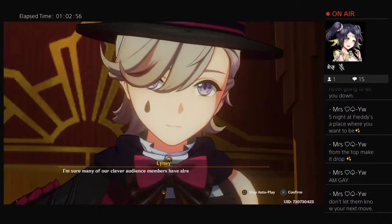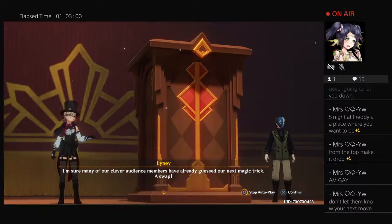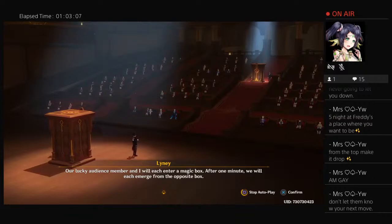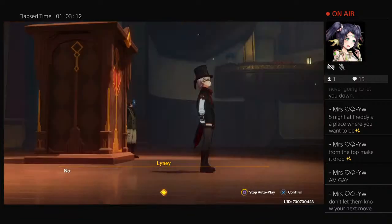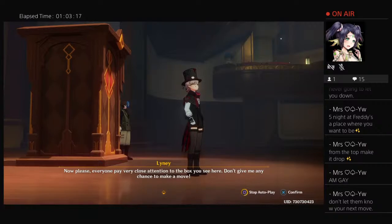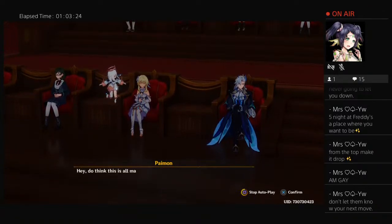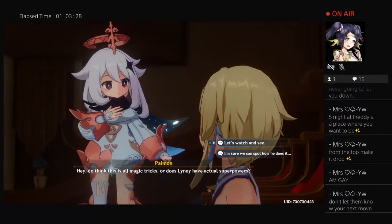I'm sure many of our clever audience members have already guessed our next magic trick. A swap! Our lucky audience member and I will each enter a magic box. After 1 minute, we will each emerge from the opposite box. Now please, everyone pay very close attention to the box you see here. Don't give me any chance to make a move. Wow! How's he gonna do this? Hey, do you think this is all magic tricks, or does Lenny have actual superpowers?